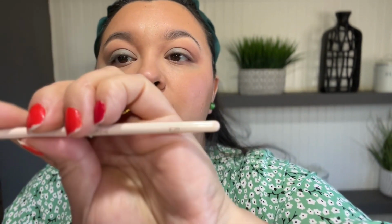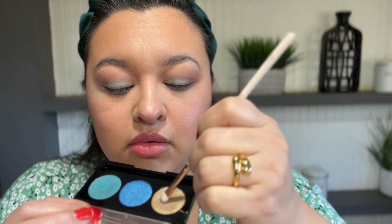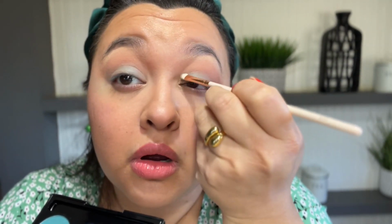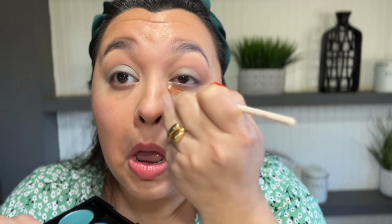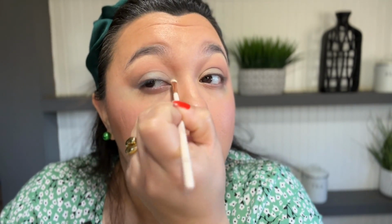Okay, we're grabbing a smaller brush for the inner corners, and we're gonna do the E20. Like that one here, right there. And we're gonna grab this color right here. Do you guys see that?